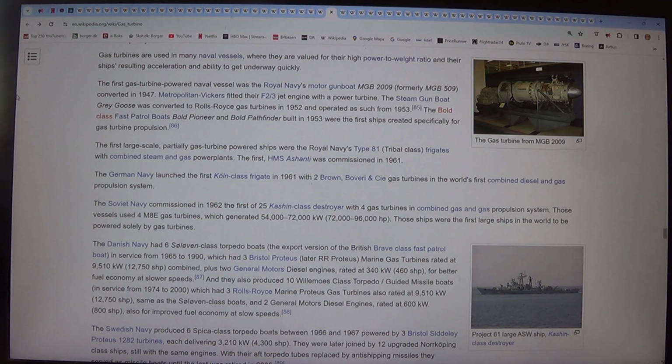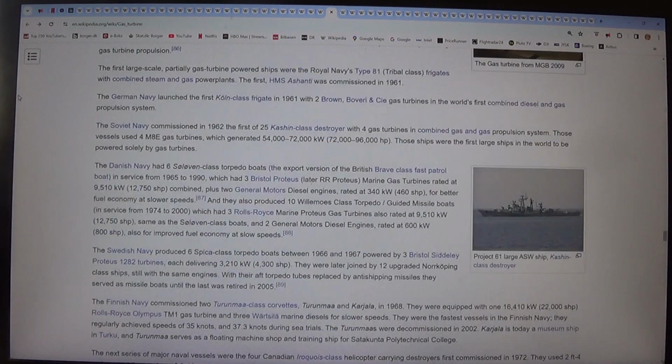Ashanti was commissioned in 1961. The German Navy launched the first Köln-class frigate in 1961 with two Brown, Boveri & Cie gas turbines in the world's first combined diesel and gas propulsion system.